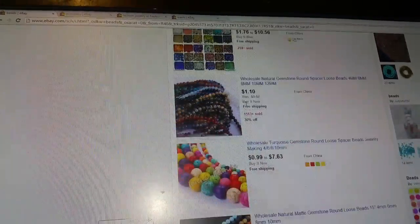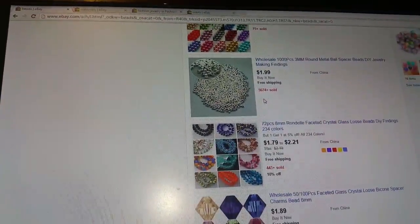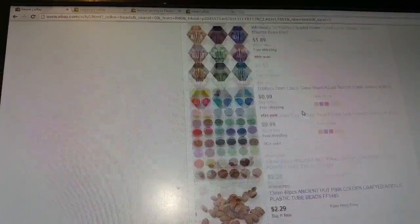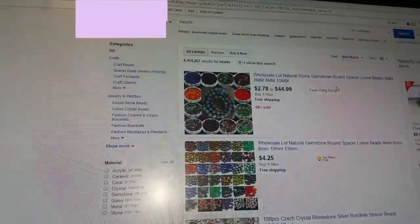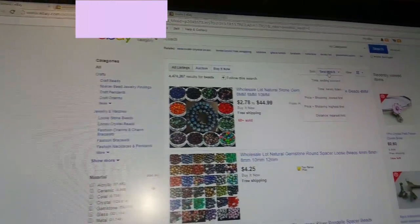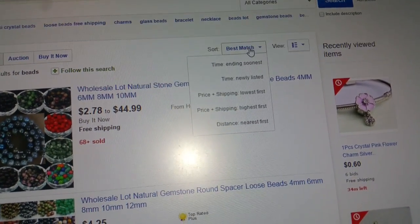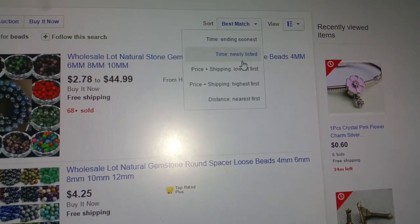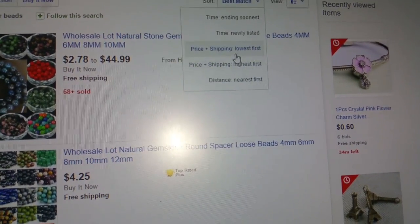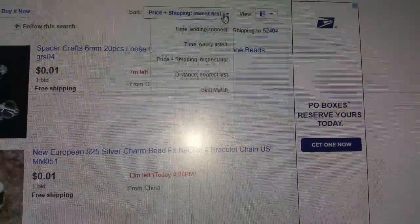A lot of the auction items, or the bid items, or whatever you want to call them, are not going to be on here as the best match. Now, if you go over here where it says sort and click on it, it gives you different options on how you want to sort it. Like I was saying, you can sort it however you want.